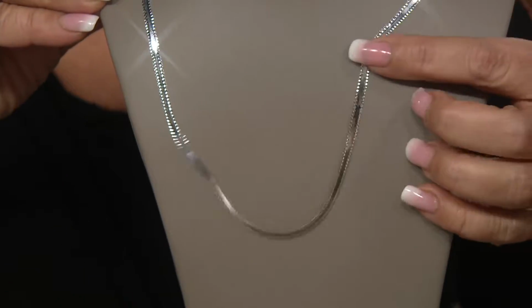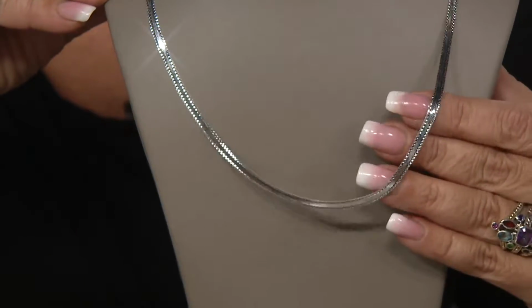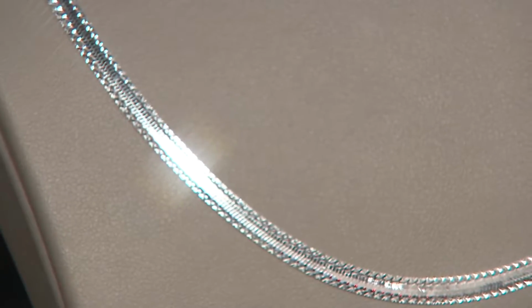I remember way back in the day with QVC, from the very, very beginning, a herringbone was something we would see once a week on Silver Style. Now you don't see them very often. They're super hard to make. What makes this one special? I'll get right to it.